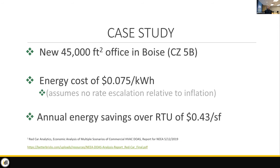So I looked at their numbers, Red Car Analytics. I changed some of them to try and make it a little more specific to Boise. Red Car Analytics used a 10 cent per kilowatt hour cost. And they also assumed a 3.58% escalation rate. I assumed an energy cost that was a little bit lower, closer to what we see here in Idaho, whether you're looking at Avista or Idaho Power, of 7.5 cents per kilowatt hour.